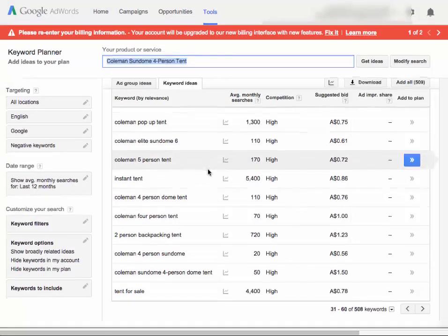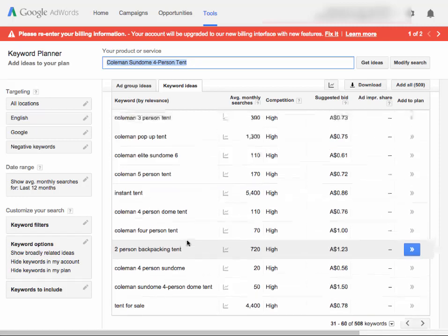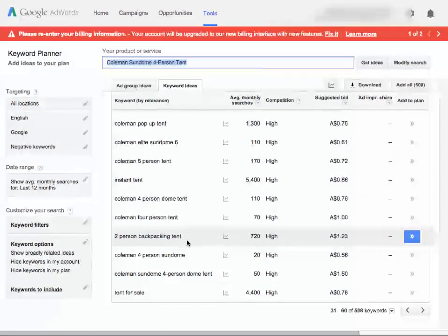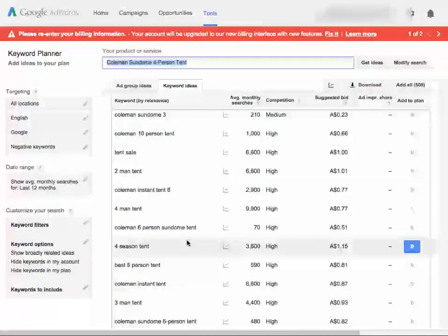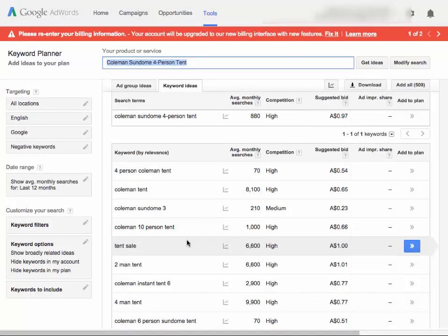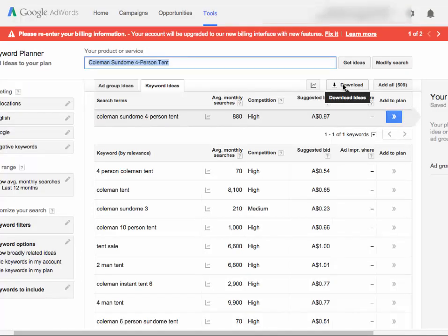So you have a lot of keywords here. You can go one by one, depending on the related phrases. For example, here there is a keyword saying 2-person backpacking tent. That is a general one, not related to Coleman, but still that is a good keyword we can target for the home page, which I will discuss in a separate video. So this is how you have to select 25 to 30 keywords. If you have more keywords, like 40, 50, you can keep them. You can download these keywords by just downloading here and keep them in a spreadsheet and use them for this project. So that's it for keyword research and the competition check.